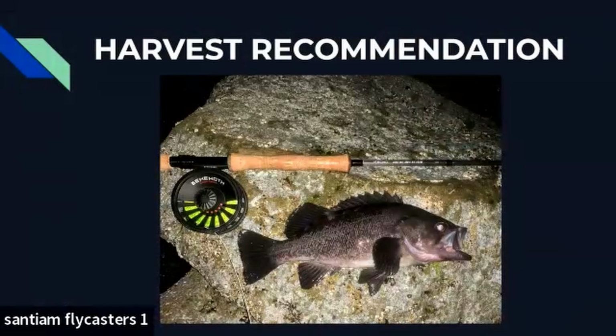You can also keep cabezon. There's a season for those. I think it starts early July, ends in October. Cabezon, if anyone knows what a cabezon is, it looks like a big sculpin. It's not a sculpin. They're slightly different, but they eat crabs, so they taste like crab. So it's just like getting big fillets of crab meat. They're incredible, but there's a lock season on those.